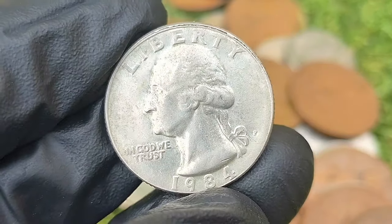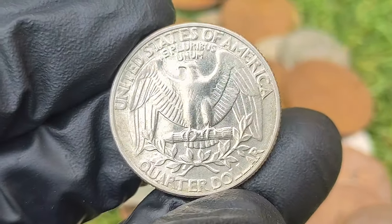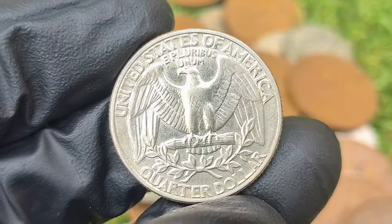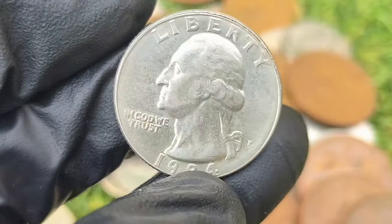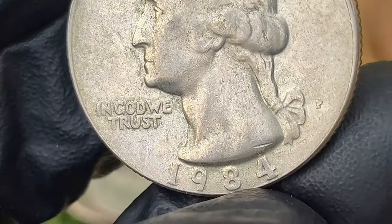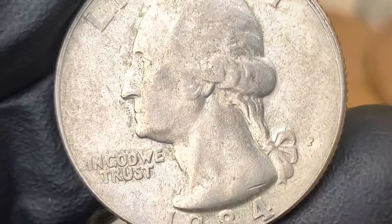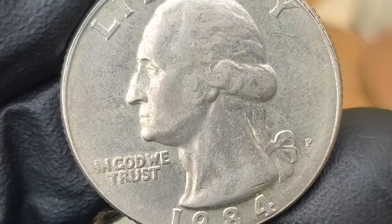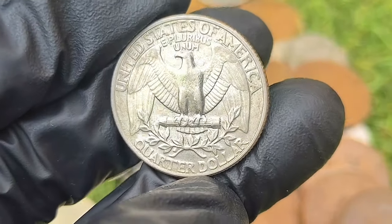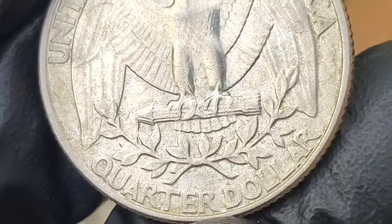Error coins: common errors. Some 1984 P quarters with mint errors, such as off-center strikes, die cracks, and double dies, are more valuable. Error coins can range in value from around $100 for minor errors to several thousand dollars for rarer or more significant errors. Notable errors: double die errors, where the design appears doubled, or coins struck on an incorrect planchet, such as a dime planchet, are among the most valuable errors. These types of errors can be worth $2,200 or more depending on their rarity and the extent of the error.